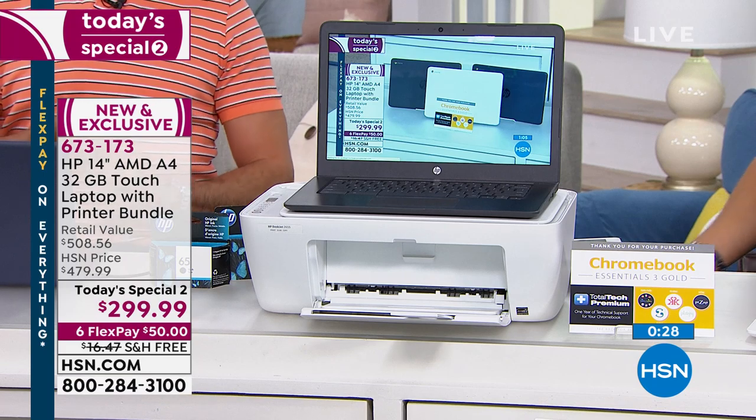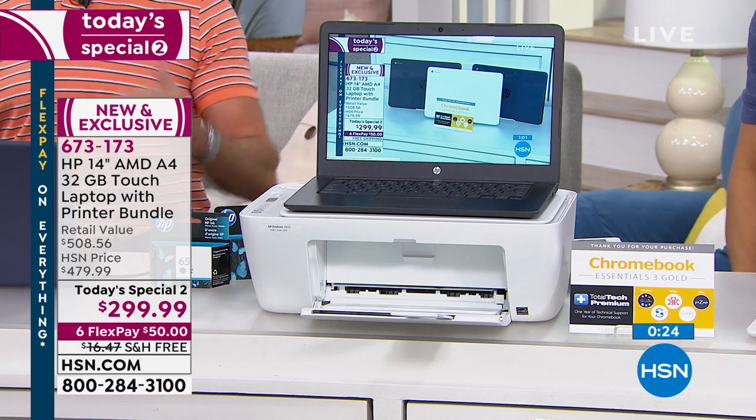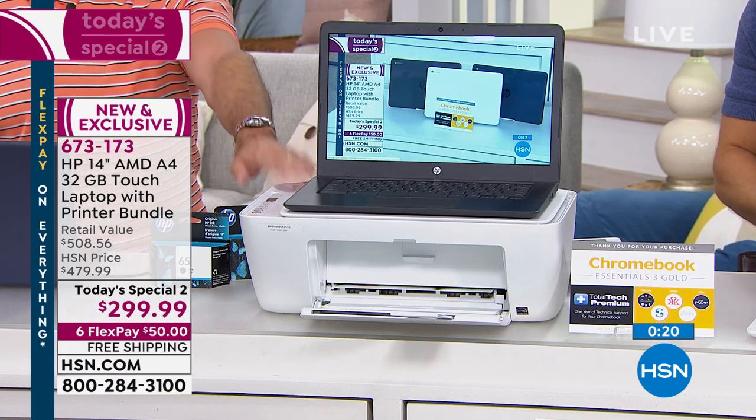You never have to buy antivirus for it. It starts and stops so quickly. It's about 90 seconds to set up. That's one of the most important things about it. And we're including the printer.